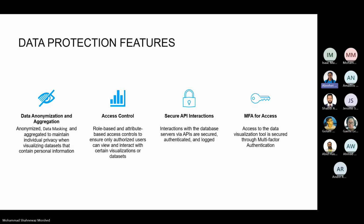Having passed through all these procedures, the system has data anonymization, and only aggregated data is accessible to the majority of users and decision makers. Data is anonymized, masked, and aggregated to maintain individual privacy, and personal information is hidden from unauthorized users. The system also has role-based and attribute-based access control to ensure only authorized users can view and interact with certain visualizations, or even the core application.